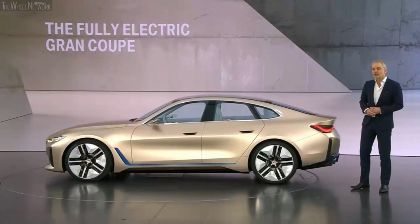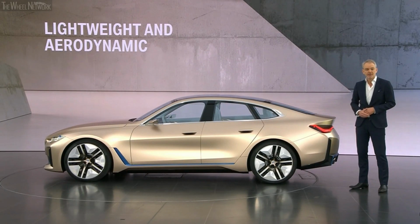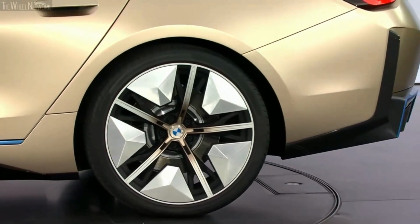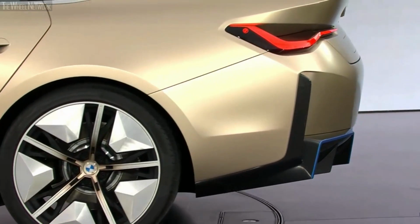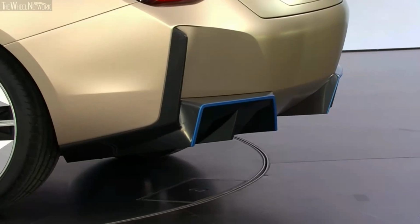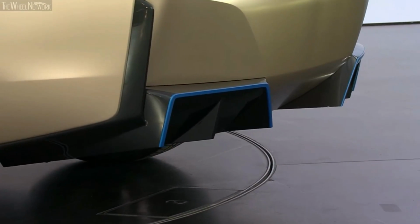The design of the wheels is lightweight and aerodynamic to improve the car's efficiency. And in the rear, we have very slim tail lamps and a diffuser that improves aerodynamics and could become a new and iconic element across our vehicle range.